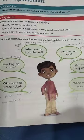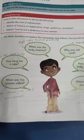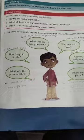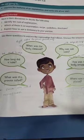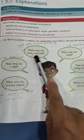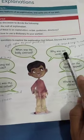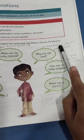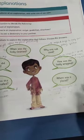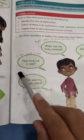Basically, these are the questions from the chapter we have read already about the mummies and how they were preserved and why they were preserved. We have to give the answer according to that context. So, when was the body cleansed? Right after the person passed away. Why was salt used? It helped keep the body from getting spoiled. Like we preserve things with salt to keep them from getting spoiled.